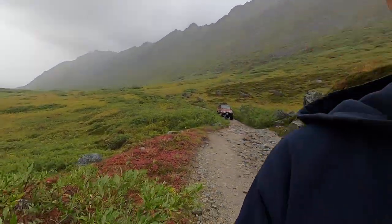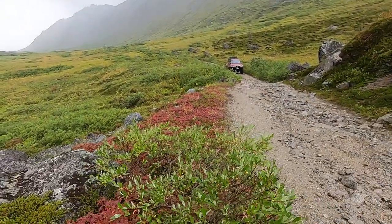YouTubers don't ever tell you guys this, but when they're doing self-filming, this is the most enjoyable part. Setting up the camera, running back to the car, driving up, picking up the camera. You gotta do like 20 takes to make a good video. So, I'm setting up the camera. Right here. Is this a good spot?